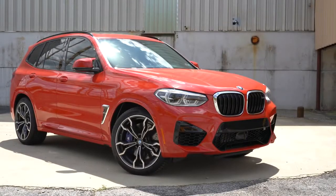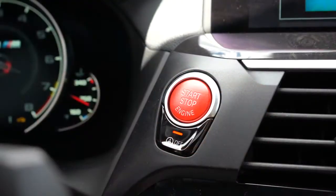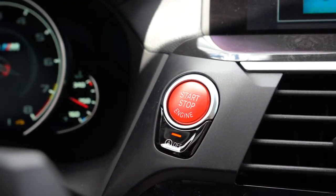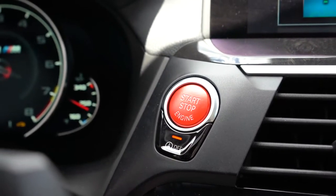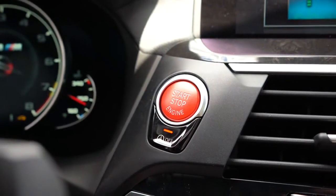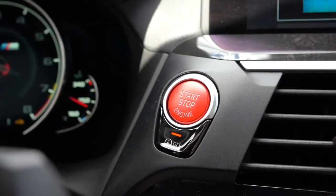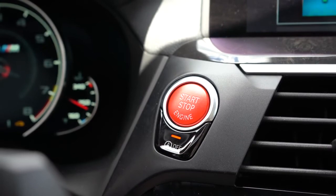But it is all keyless entry, so simply just put the key in your pocket, walk up to the X3 M. There is a bright red push button start found just to the right of the gauges, so simply put your foot on the brake and press that engine start button there. And just below that is where you're going to be able to turn on or off the engine shut off function when you come to a stop sign or a red light. It can turn off the engine to save you a little bit of MPGs there. If that gets annoying, just turn that feature off. That's where you're going to be able to do it.